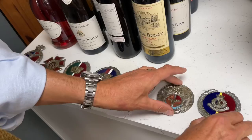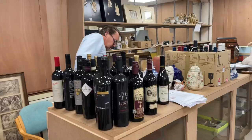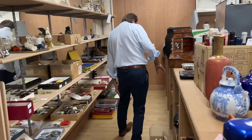What else can I find in the sale that's nice? Well, I'm passing some Treen clocks and quite a lot of wine I'm seeing this time. I'm seeing a lot of wine everywhere, actually. I'm going to go around behind here and see if I can dig out anything more. Lots of medals, lots of fountain pens, gilt coins. I'm not going to presume to say they're gold.